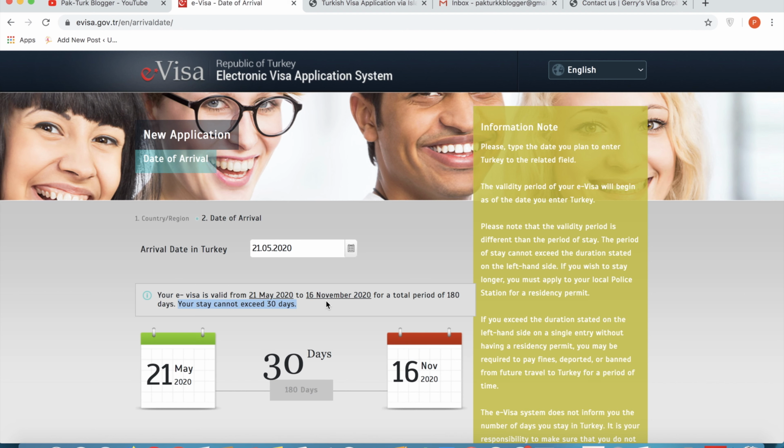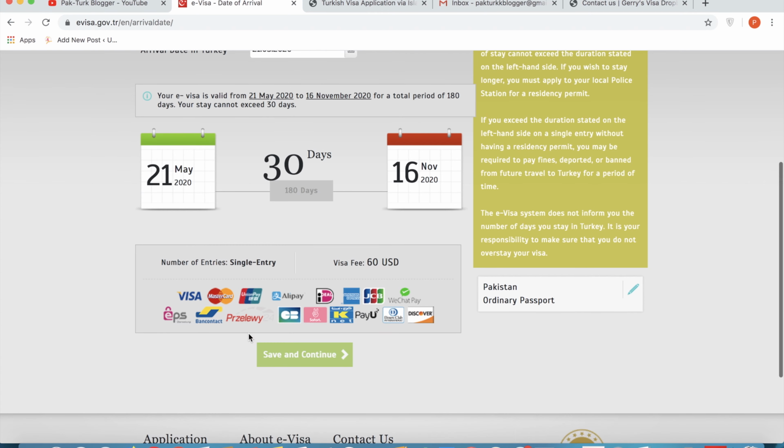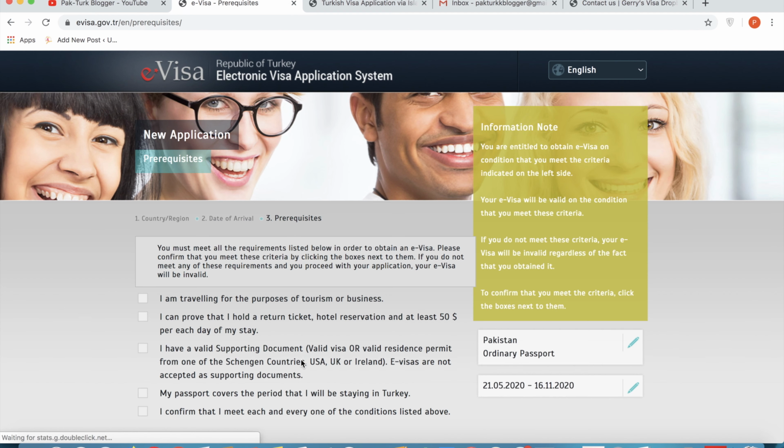Mostly they are giving a 30-day e-visa, and the number of entries is single entry. Yes, as I told you, it was $50-60, so it is $60. After that, you need to click on save and continue.